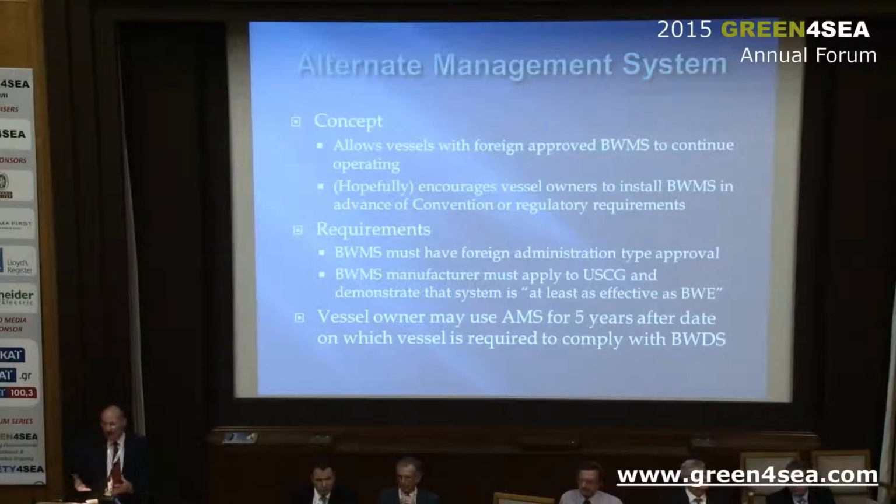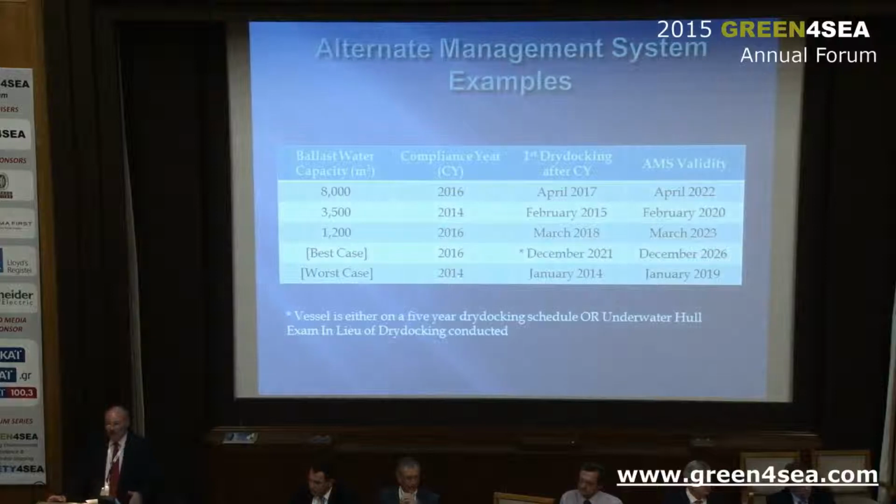So I encourage everyone to make arrangements with their ballast water vendor to ensure that if the model they bought is not the same as the model that is Coast Guard type approved, that a procedure has been worked out so that you're not left with a system that is only valid for 5 years. AMS is not for everybody. For example, in the scenario that's called the best case scenario, you could conceivably use an alternative management system through 2026. It's unlikely, but it's a possibility. But it's not for everyone.